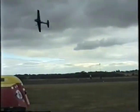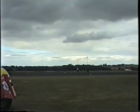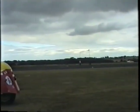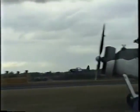The idea is to get as close to the ground as possible, but definitely no kissing the tarmac with the wheels as these aircraft come round for this one. Here he goes. Yes, this is it. This is the one. Yes, ladies and gentlemen. Wonderful stuff. And here comes Dennis again.